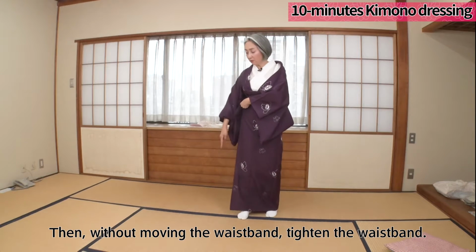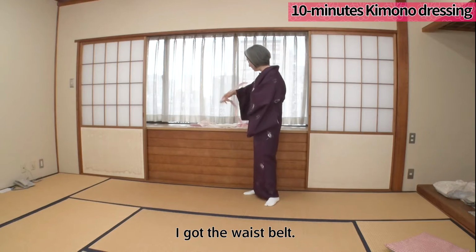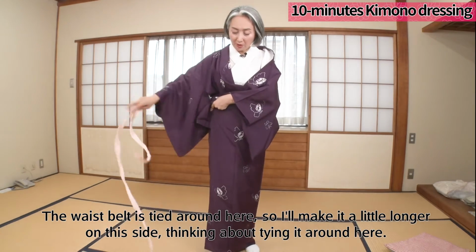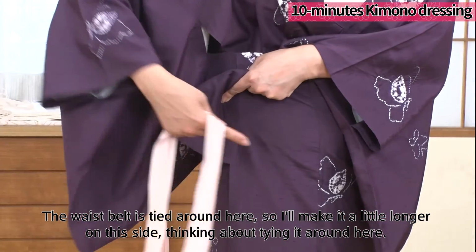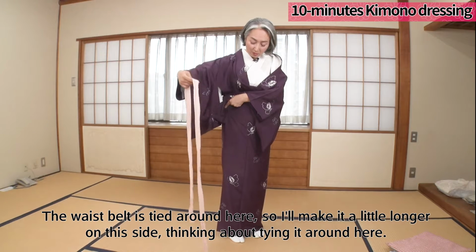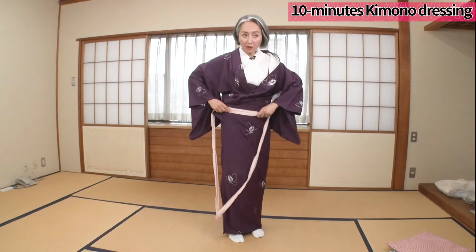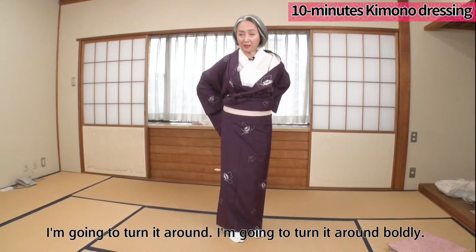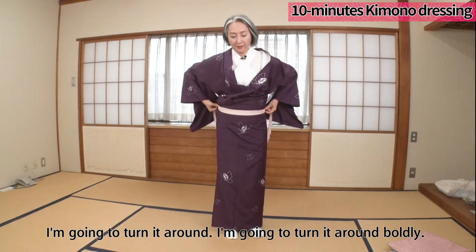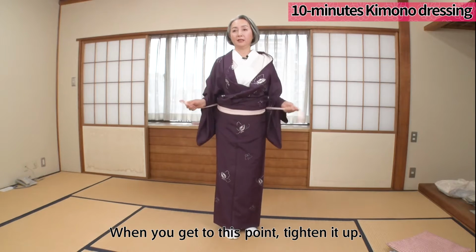Then, without moving the waistband, tighten the waistband. I got the waist belt. The waist belt is tied around here, so I'll make it a little longer on this side, thinking about tying it around here. I'm going to turn it around boldly. Now it almost won't fall off. When you get to this point, tighten it up.